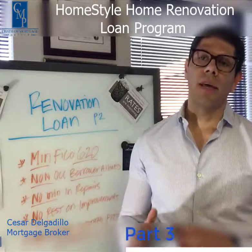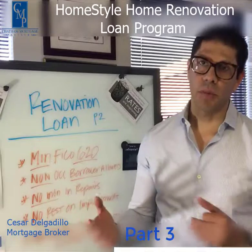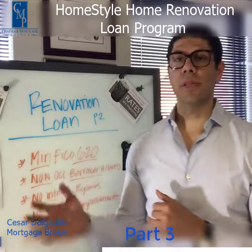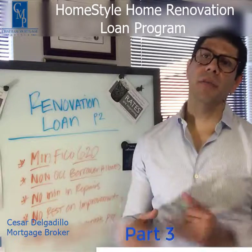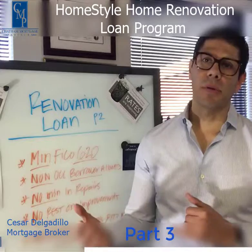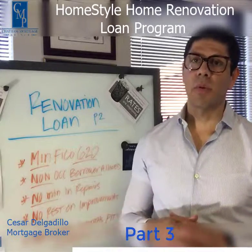And number 5, if you cannot live in the property for whatever reason during the renovation of the property, guess what? You can put aside 6 months and factor it into the total loan amount of PITI, meanwhile the property is being constructed, because obviously you can't live in the property. So that's another great factor about this program.